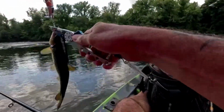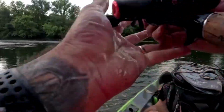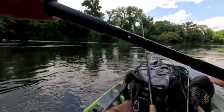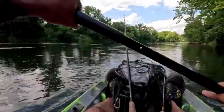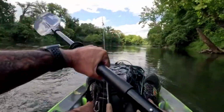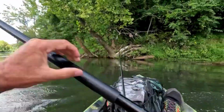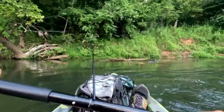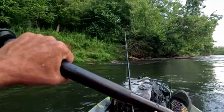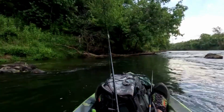And I'm going in here sideways. We're in trouble. All right, let me turn this thing around. Actually, we're going backwards. So we got to spin around real quick. Paddle up. That was one of the biggest creek chubs I've ever seen. If I was catfishing, that would have been fun. Could have used him. All right, let's get through this rapids right here. Make sure I'm recording. Yep, okay.